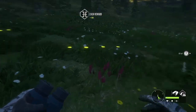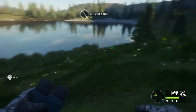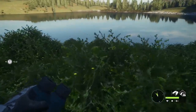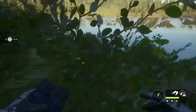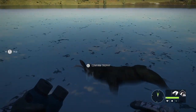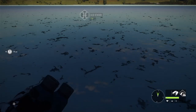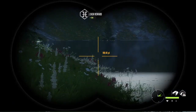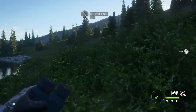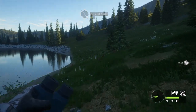I did have a trail before. In theory, these should have all ran in the same direction. Oh, one actually piled up in the water. Let's grab him. Got a right lung at 39 yards. Hopefully the other one didn't actually go in the water. And there he is, piled up.